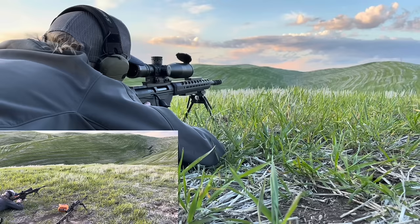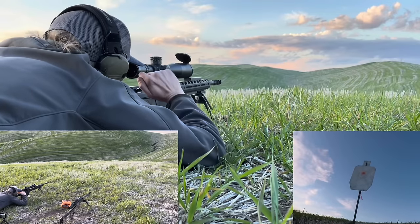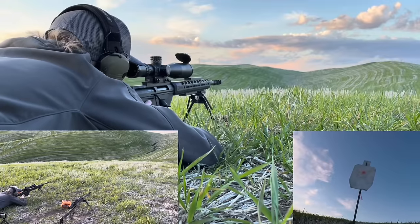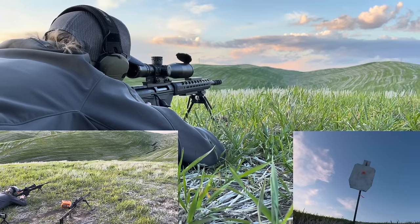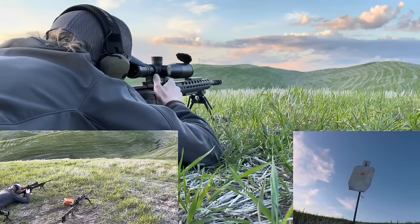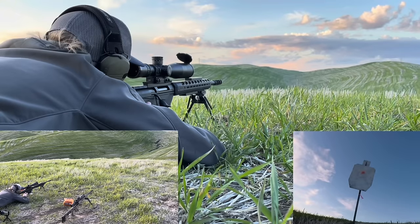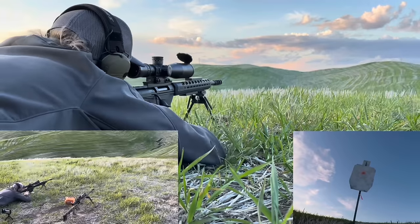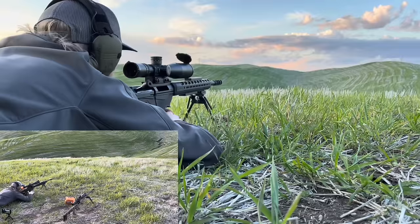One mil left. Impact, first round. Not too bad. Impact. Impact. A little bit low on the plate. Oh, that was 3 in that mag.